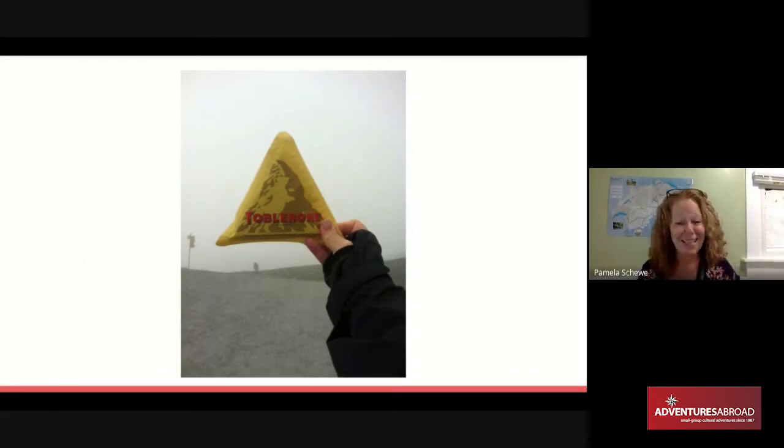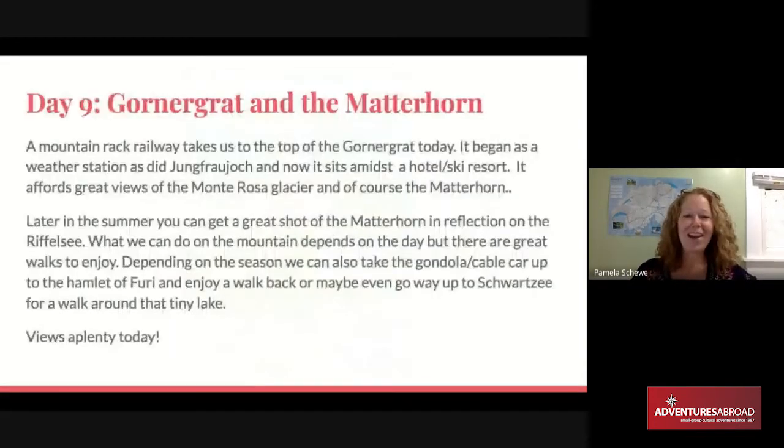Off in the distance is supposed to be the Matterhorn. Instead, I always make sure you go up the mountain with a Toblerone bar, because the shape you see there on the package is inspired by the Matterhorn, as is the triangular shape of the chocolates if you've had them. So at least you have that. And you can always come back, right? The mountain's always there. You just got to come back.